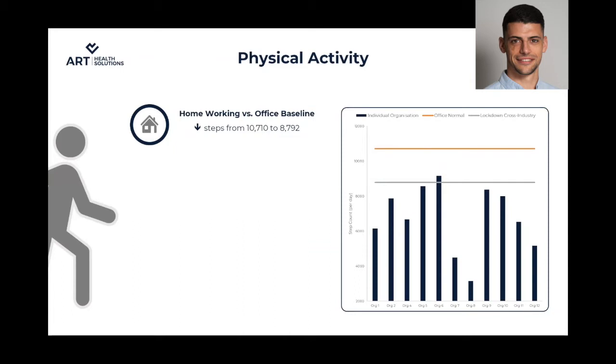At this point, it's worth noting that throughout the presentation, I'll refer to the office baseline. This is essentially the industry average data that we've collected from previous projects in the office environment, and that gives us the ability to compare what we've seen previously to our new home working data. So just bear that in mind when that's referenced throughout the presentation.